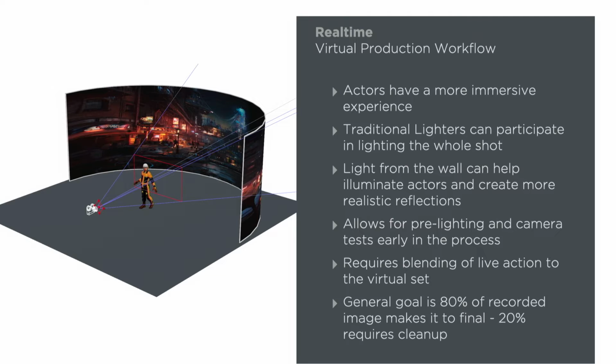Also, light from the wall can help illuminate the actors. So if there's a blinking red light off to one side, that's going to show up on the actor because of the wall illuminating them. And that would also deal with things like reflections and so on as well. So definitely a better integration. You also can do pre-lighting and camera tests as you move through production.